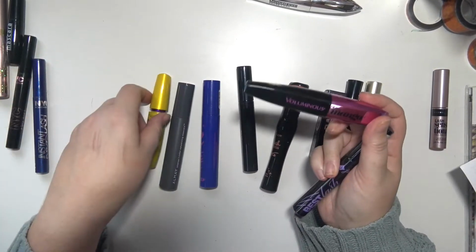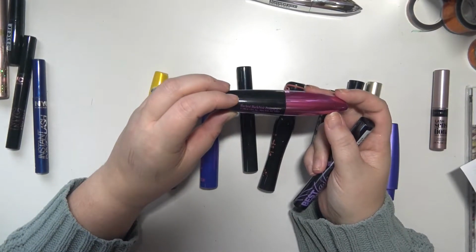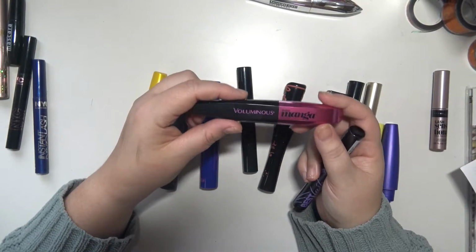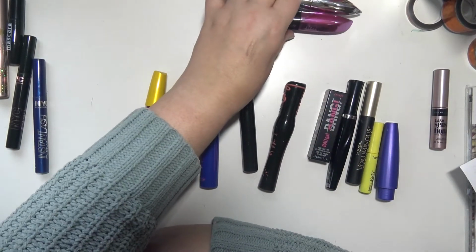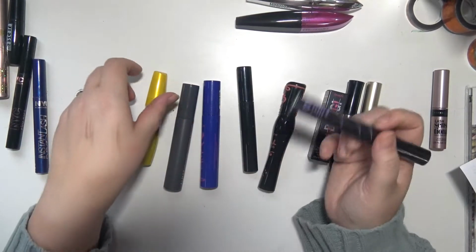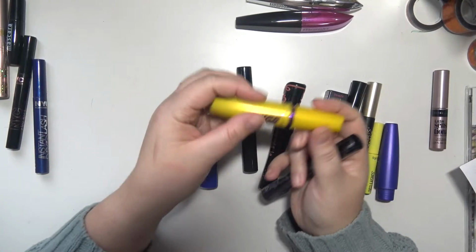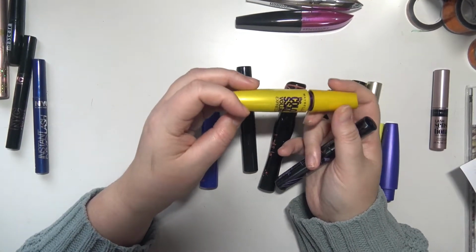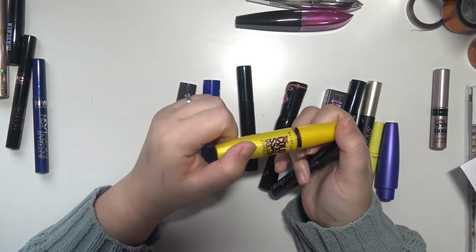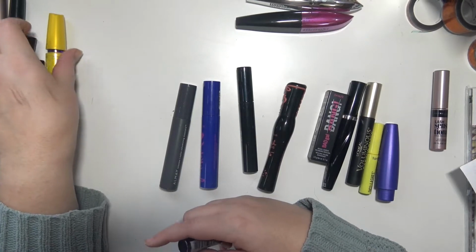Oh, I am keeping the Voluminous Manga Mascara. This is also by L'Oreal. This is one of my favorite mascaras. They make the best mascaras, in my opinion, in the drugstore, so I'm definitely keeping that. I'm going to pass along the Colossal Volume Express by Maybelline, just because I don't feel like I really need to keep it.